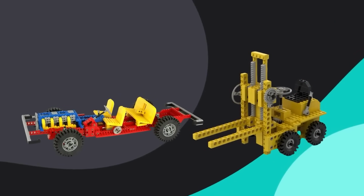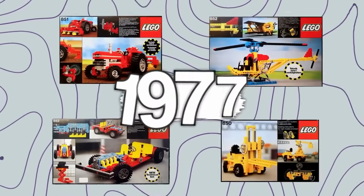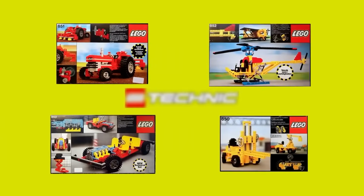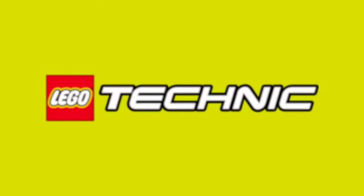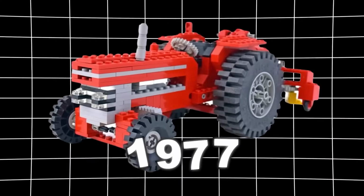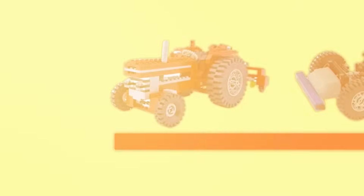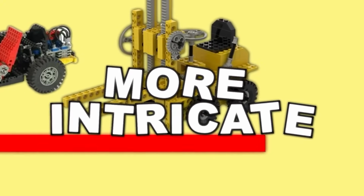But for a lot of people, this was exactly what they were looking for, so LEGO had no choice but to keep going. Those 4 sets from before were from 1977, which, considering how big LEGO was at that time, is a very small amount of sets to be made for a whole LEGO theme in just 1 year. In the years after this though, LEGO not only made way more Technic sets each year, but as time went on, they got more and more intricate.